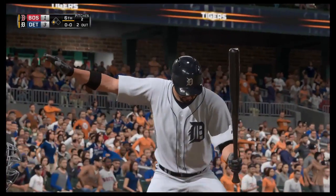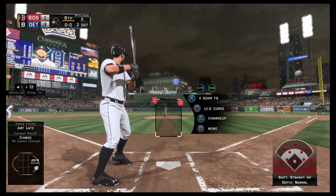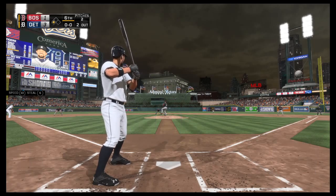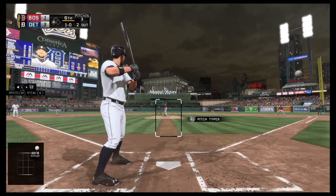Nick Castellanos will stand in again. He's flown out in each of his first 2 plate appearances thus far. Yeah, and he just needs to make a small adjustment and stay through the middle of the ball. Think about hitting a line drive right back up the middle. Righty against righty as this is taken for a ball. It's 1-0.